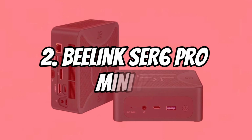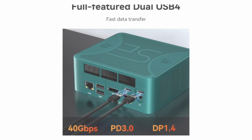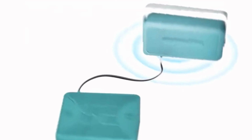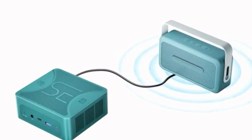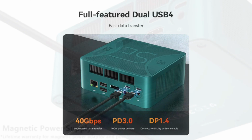Next, at number 2, we have the Beelink SER6 Pro Mini PC. This is a compact desktop computer that packs a serious punch. Powered by the latest AMD Ryzen 7 processor and Radeon 680M graphics, it's capable of handling demanding tasks like video editing, gaming, and 3D rendering with ease. But don't let its small size fool you. This tiny machine is a powerhouse in disguise. The Mini PC's immersive graphics also deliver stunning visuals for both work and play, so you will experience high frame rates and smooth gameplay in your favorite titles, or enjoy crystal clear visuals while editing photos and videos.